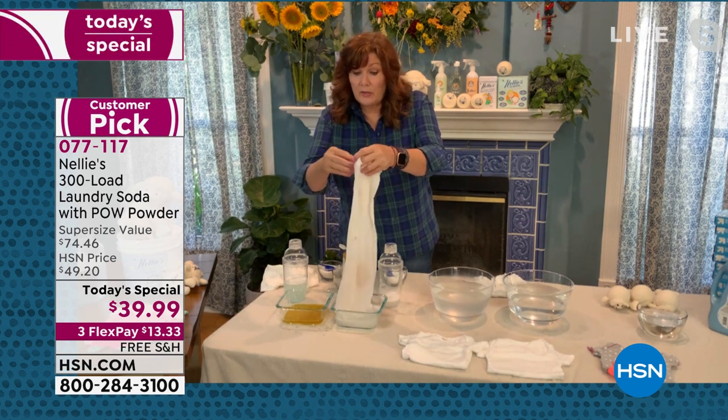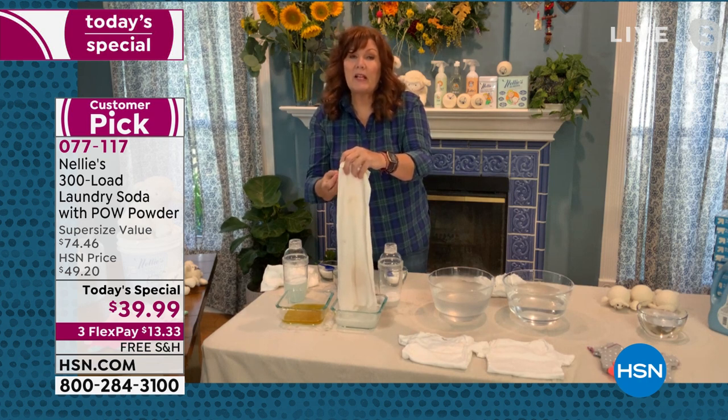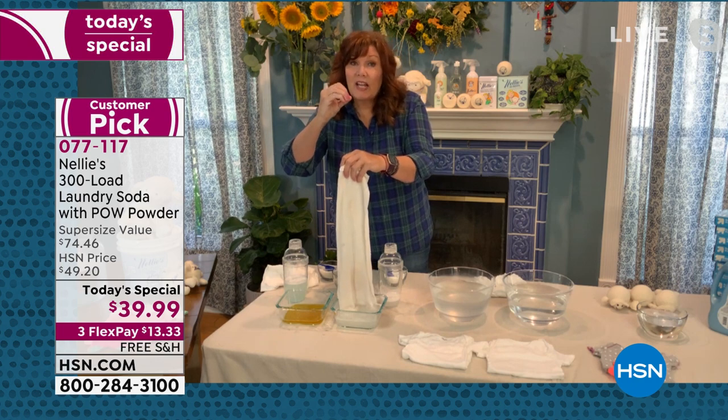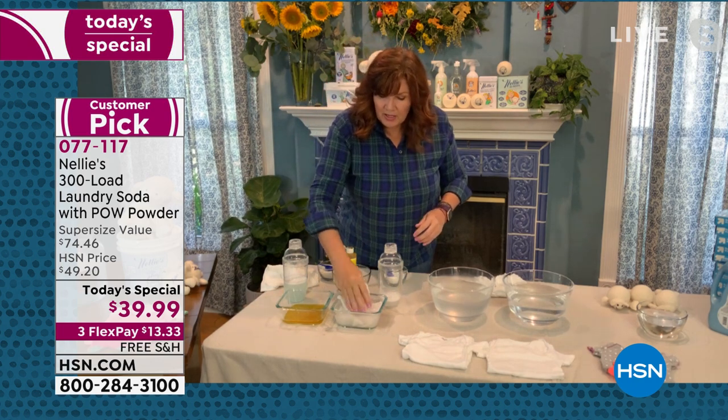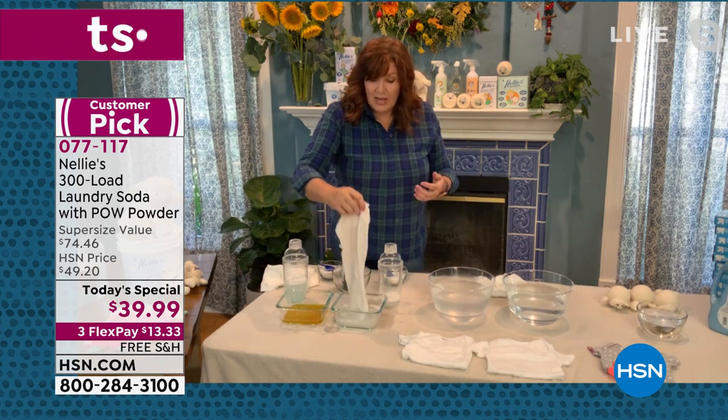I don't want you to look away, you guys, because there's an actual physical reaction taking place here. It's not bleach. These are enzymes that are eating the stain away without harming your clothes. These enzymes actually preserve and protect your clothes so that they look better, they feel softer, they last longer.